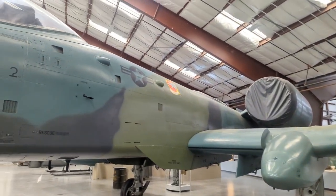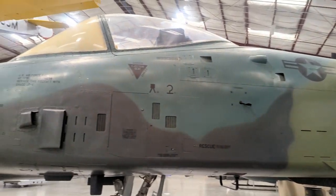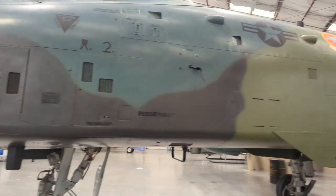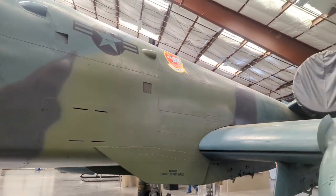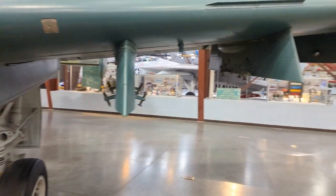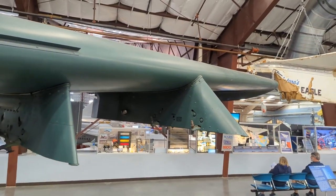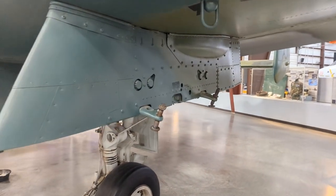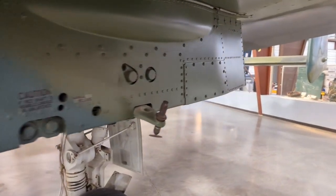Could carry a slew of different types of weapons. And it's been upgraded over the years. These early A models had really kind of limited sensors and targeting equipment. It was kind of brute force. But over the years, they've upgraded them and made them more adaptable for night combat and firing more high-tech weapons.